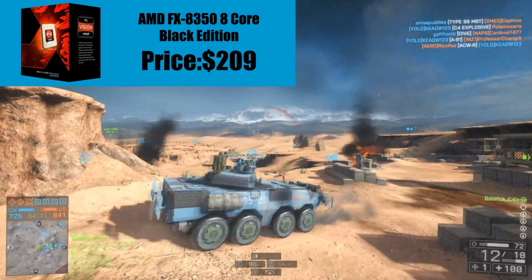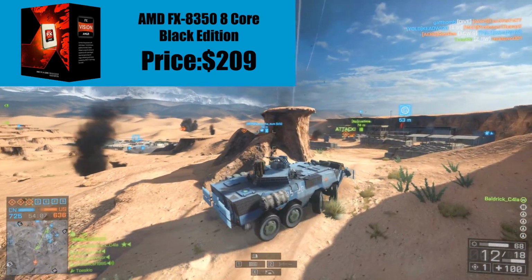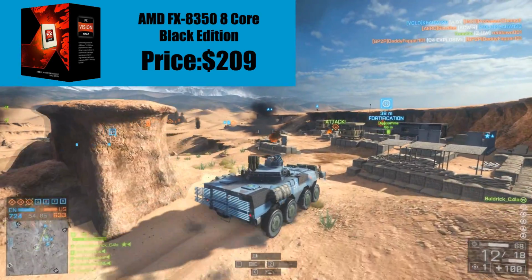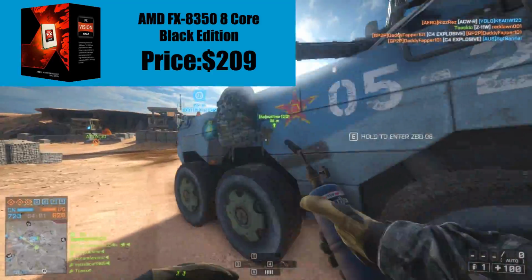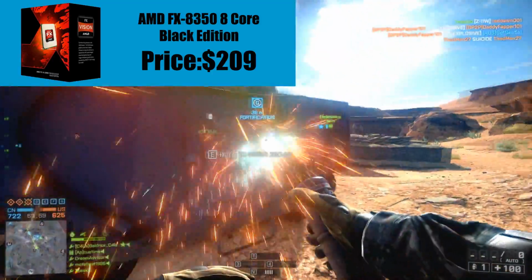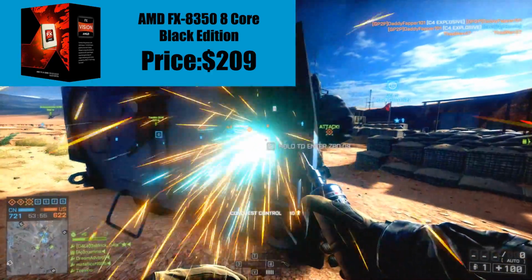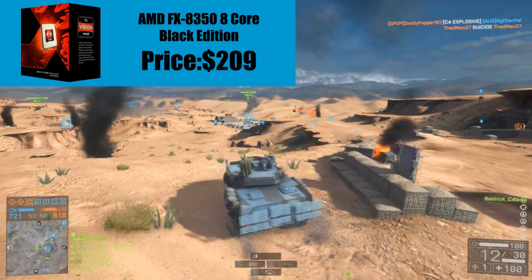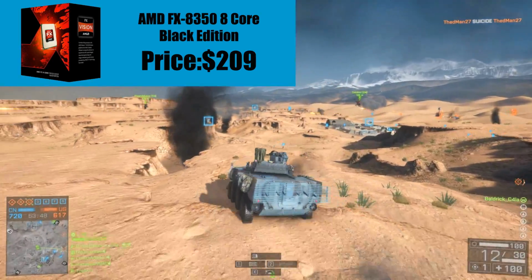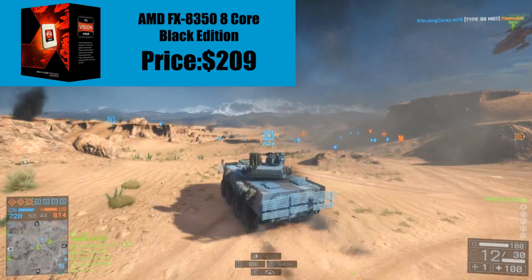Single core performance isn't the best on this beast, but when you are using all 8 cores simultaneously in a multi-threaded application, it is a beast and competes with the i5 and some of the i7 processors out there, so it's pretty good, and it's also really cheap. It's only $209. There's some newer processors out, but I don't think they'd outperform this by much, and I think this is perfect because it comes with a decent cooler.